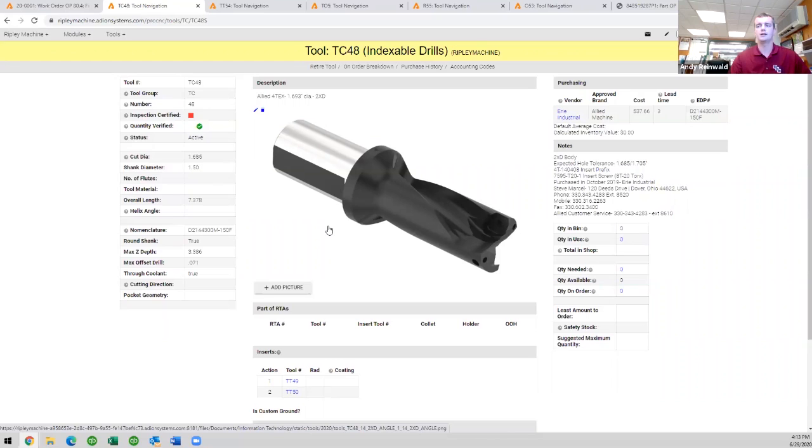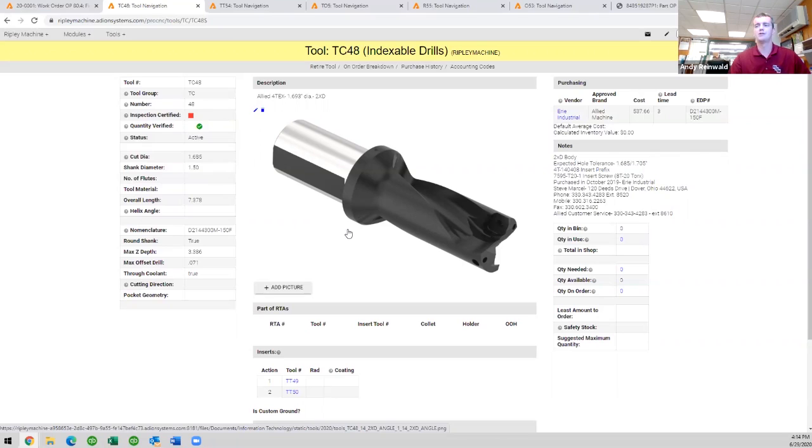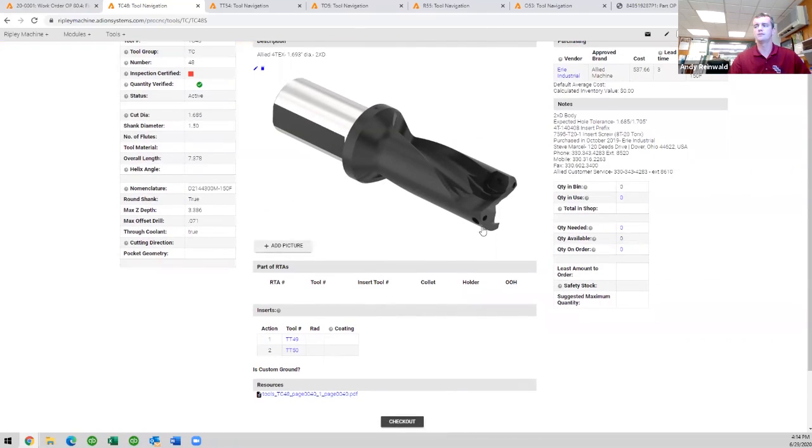One of the things that happened was my operators asked, what should we do for feeds and speeds, asking me a bunch of questions. They were trying to figure it out on the machine themselves. So I said, well, it's time to get this set up in ProShop. So I went in, grabbed this picture off of online and put it in there. This is an indexable drill body. Right here, we've got the two different inserts that we have in the shop for this drill body. You can see this one's for stainless steel, this one's for steel.